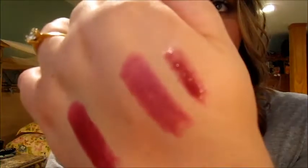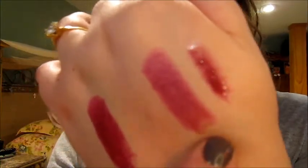The color next to that gloss, the one right here, is a drugstore one. I'm sorry, it is a Maybelline Color Sensational. This color is Mauve It Up. And it's from their Color Sensational line. It's just a lighter, more sheer berry color.